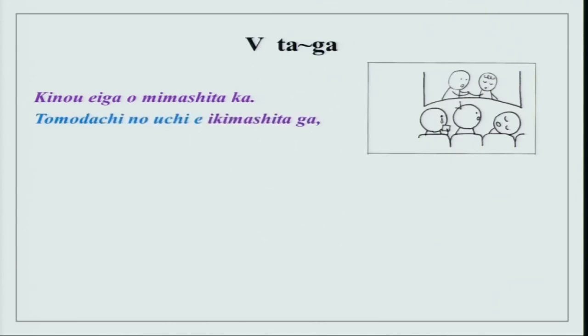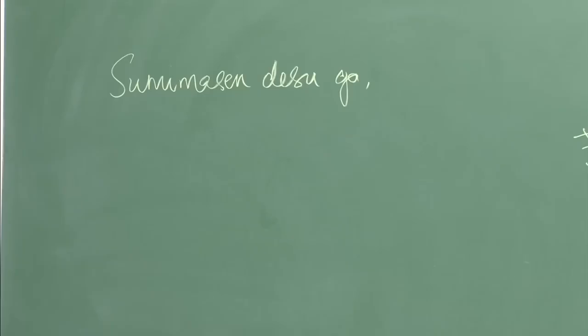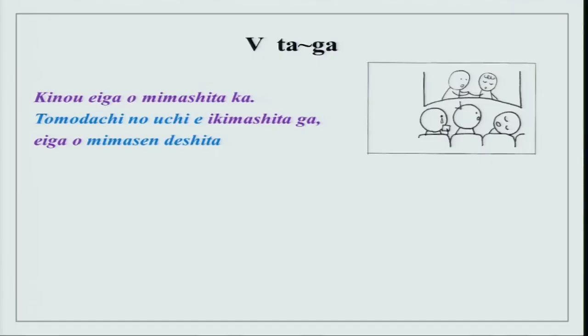Look at the picture and see, they are watching a film over here and there are three people sitting. Some of them are watching, someone is sleeping, someone is looking at his or her friend, someone is crying. So well, kino eiga o mimashita ka? Did you see the film yesterday? Tomodachi no uchi e ikimashita ga, I went but eiga o mimasen deshita. So well, in a similar manner, like sumimasen desu ga, and something follows, tomodachi no uchi e ikimashita ga, I went but mimasen deshita.